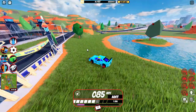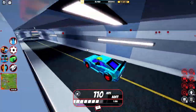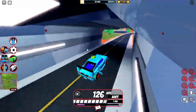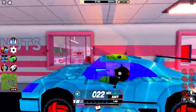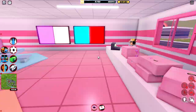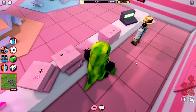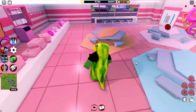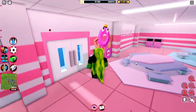Donut shop, maybe. Donut shop, let's go. Baby bottle, I feel like that could be baby bottle. Baby bottle could be the energy drink store, gas station. Because you don't have any baby stuff in there. Is it donuts? Nope. Fortunately, no.